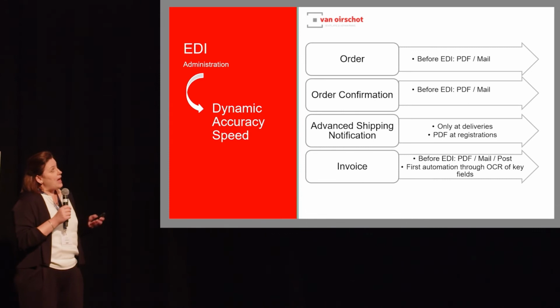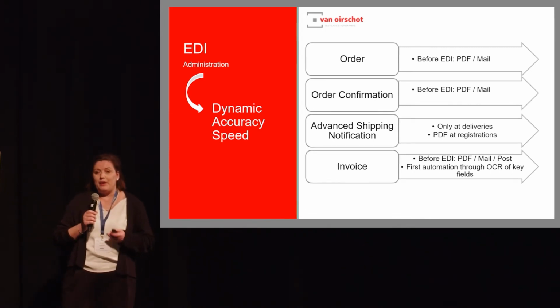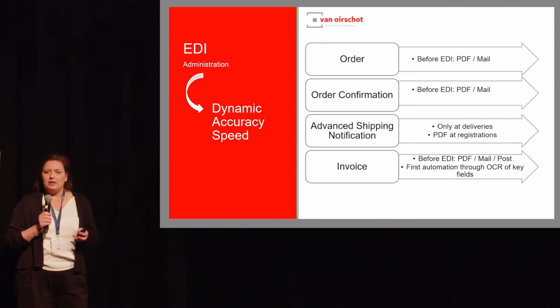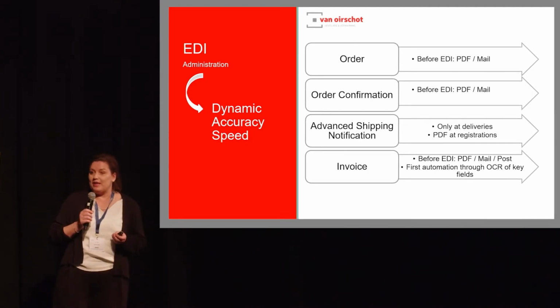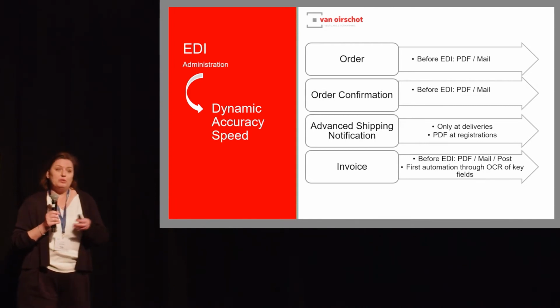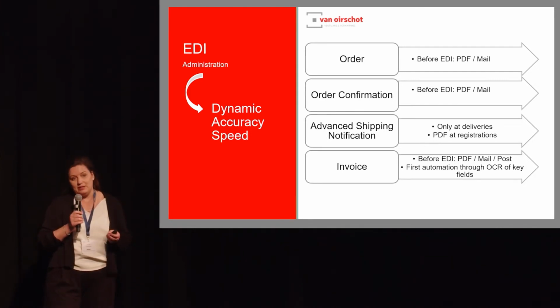So before EDI, we sent all our orders by mail in PDF, and you have to take in count that we had last year a little less more than 40,000 orders to our suppliers. We got order confirmations always by PDF in mail by our suppliers, so we had to transcript them to Navision, our ERP system, with the promised delivery date, but also check the prices, etc.